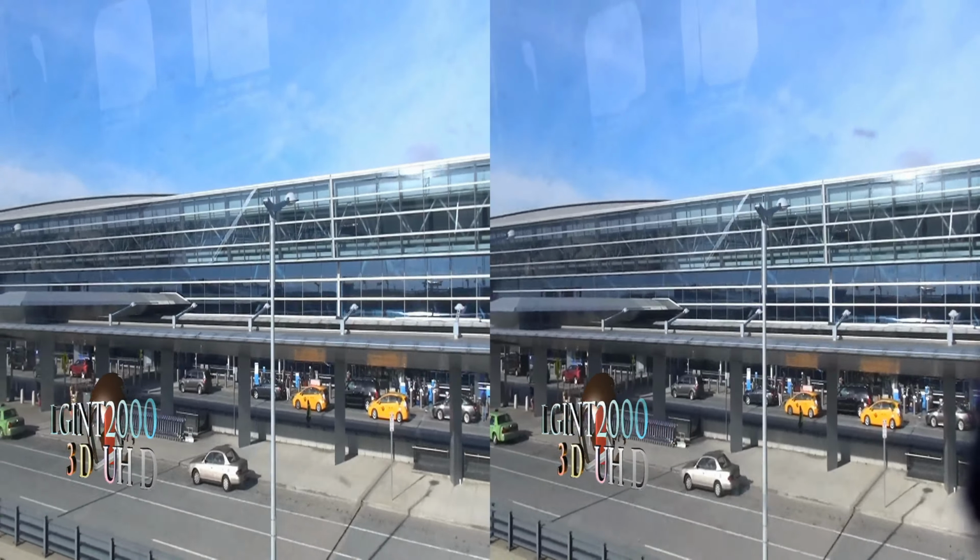Hotel shuttles, and the cargo area shuttle. The final stop for this train will be Jamaica Station.